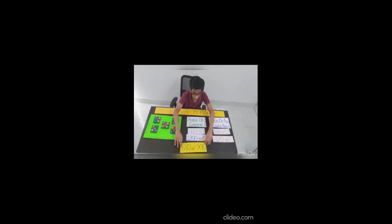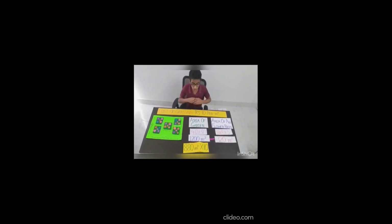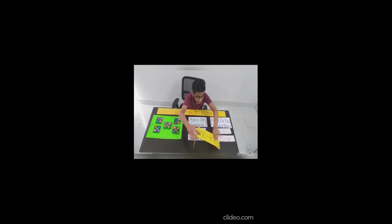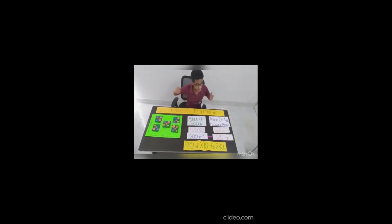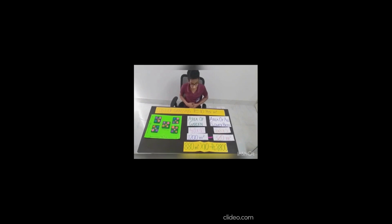Now, we have to multiply it by 10 because rupees 10 is the cost of per square meter. By multiplying them, we get as rupees 8800, which is the cost of grassing.